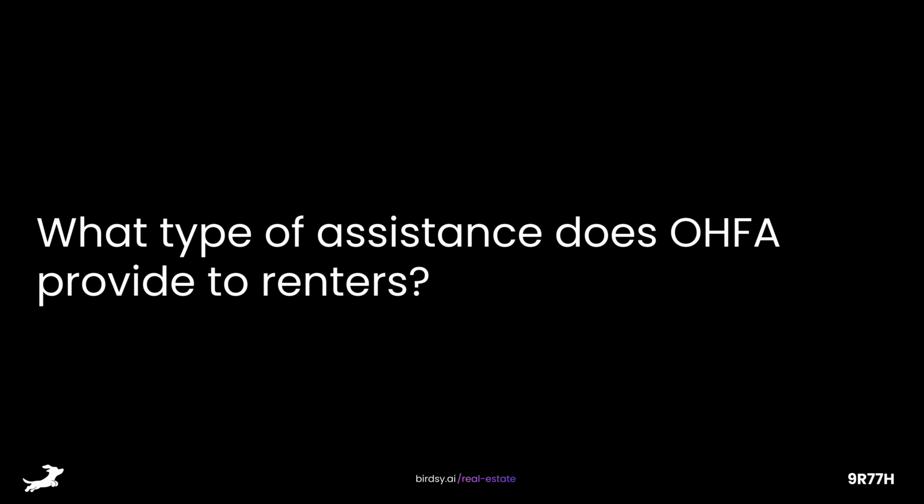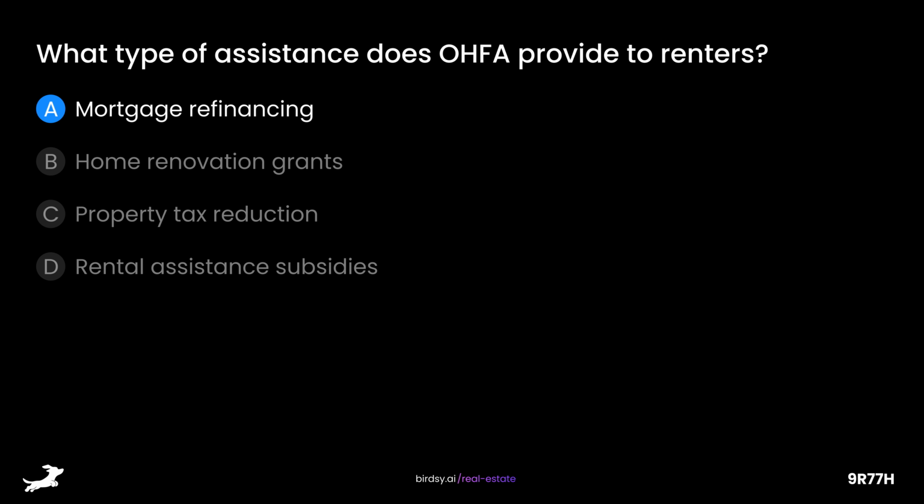What type of assistance does OHFA provide to renters? Is it A, mortgage refinancing, B, home renovation grants, C, property tax reduction, or D, rental assistance subsidies? The answer is D, rental assistance subsidies.